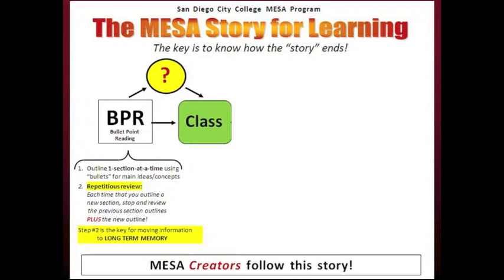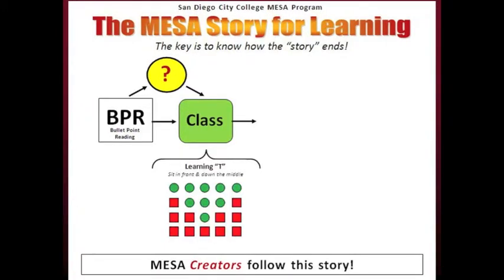All Mesa creators are expected to arrive early for class. Arriving early gives you one more chance to review your BPR notes and refresh your memory before lecture. Also, seating is not optional. All Mesa creators know to sit in the learning T. That is, sit only in the front and down the middle.